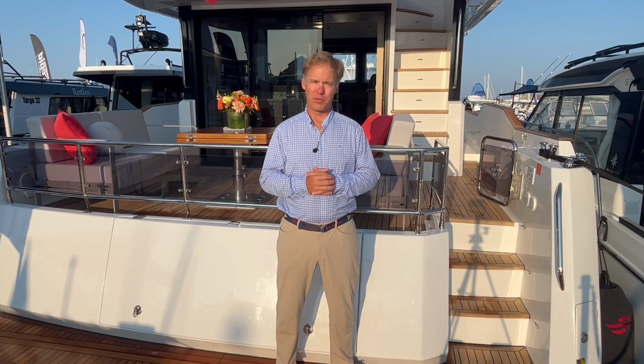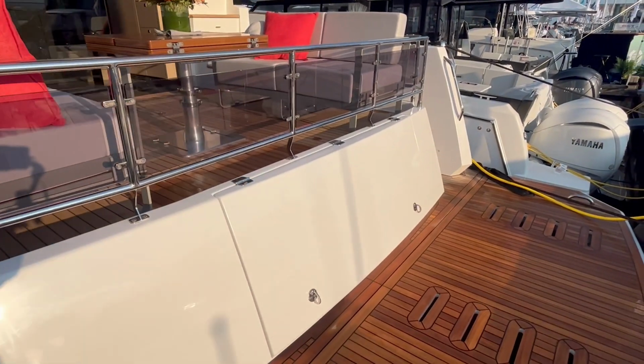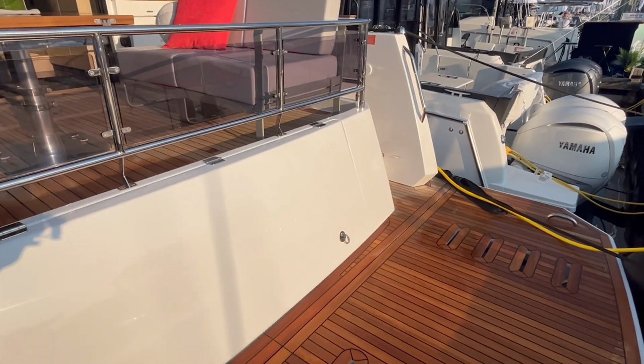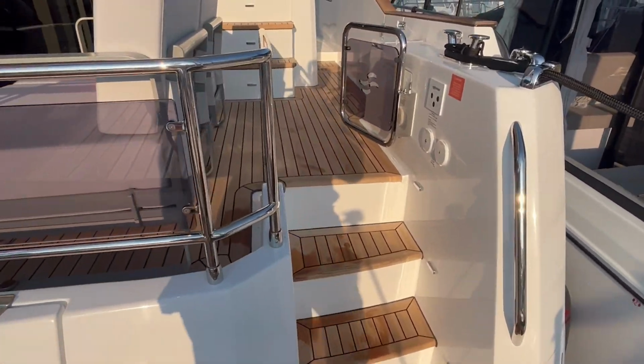Let's go for a walkthrough tour, check out some of the features of this awesome new Sirena. Stepping onto the swim platform, first of all, it's really easy to get aboard, but second of all, you're already being invited into this amazing boat.